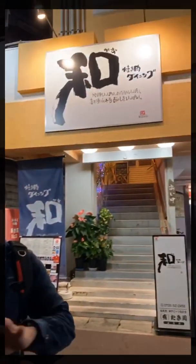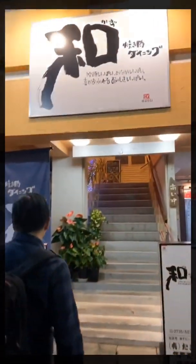Tonight we are going to try the local Wagyu. It's called Kumano Wagyu, and we are in this place called Katsuura, because tomorrow morning we want to go and visit the tuna auction. So tonight we're having this Wagyu beef. So let's go find out.